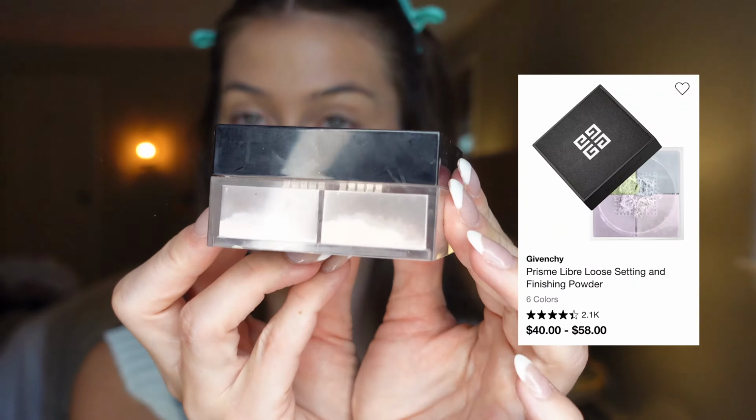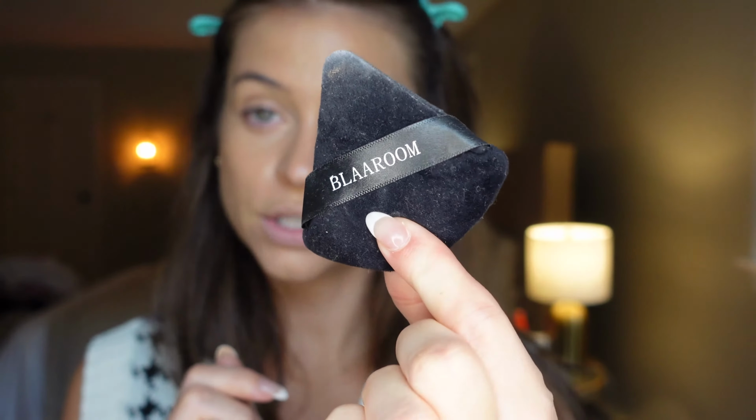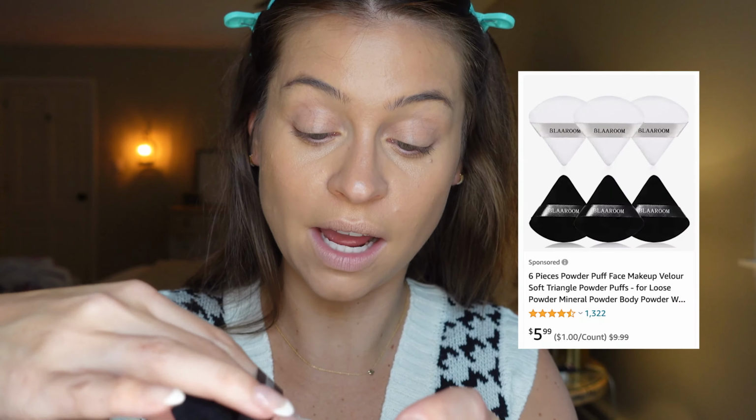All right, before any creasing happens, we're gonna grab our Givenchy Prism Libre in the shade Rose. You guys already know. And my little puff. So I had been using the Beauty Blender puff for a while, but it's always sold out and it's expensive. I got this in a 6-pack, maybe even more, on Amazon. And I've really been loving them.